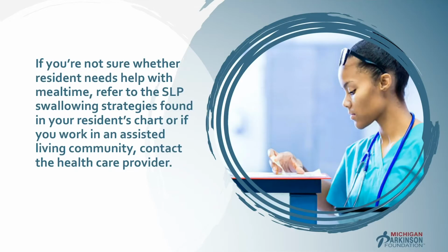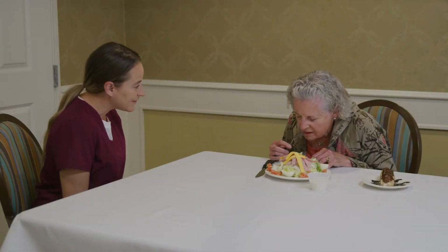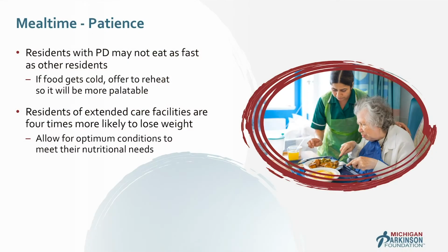If you're not sure whether a resident needs help with mealtime, when in doubt, always refer back to the SLP swallowing strategies found in your resident's chart. Or if you work in an assisted living community, contact the healthcare provider. Anticipate that people with Parkinson's may not eat as fast as other residents. If this causes food to get cold, offer to reheat it so it will be more palatable.